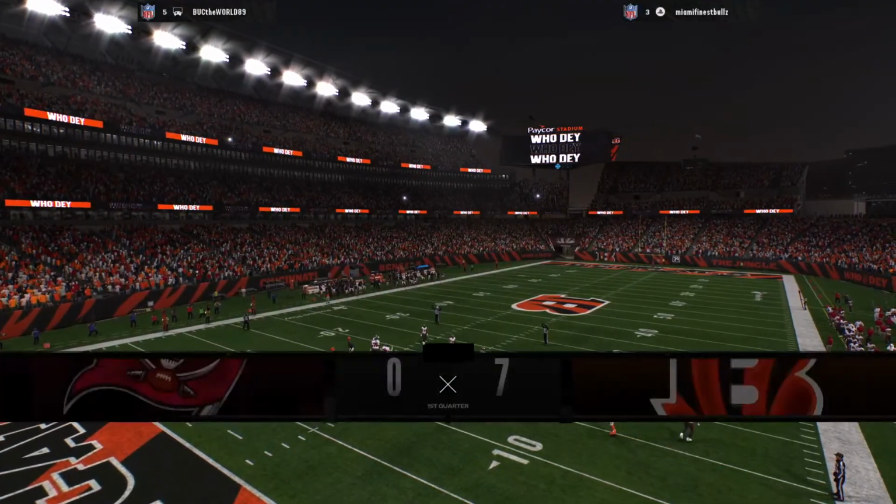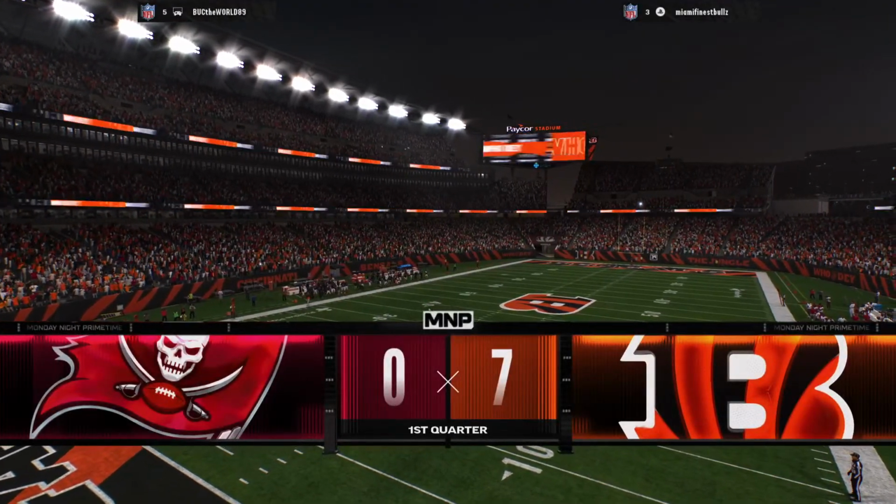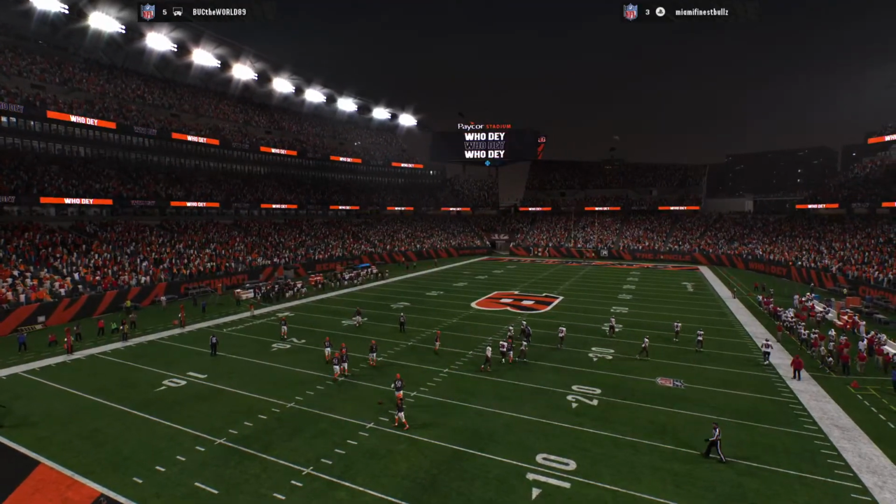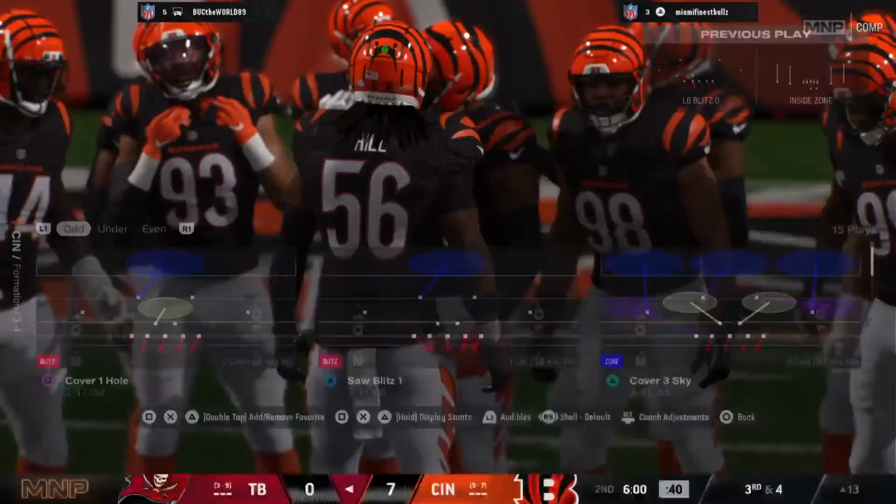So we're through one as everyone tries to stay warm on what has been a very cold night. 7-0 is our score. We're back to Paycor Stadium right after this.